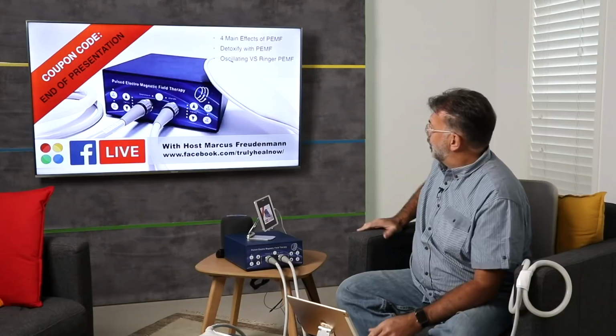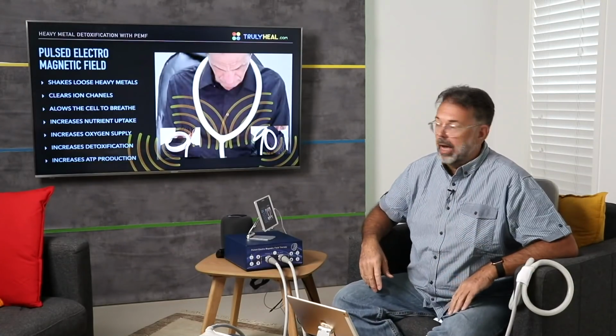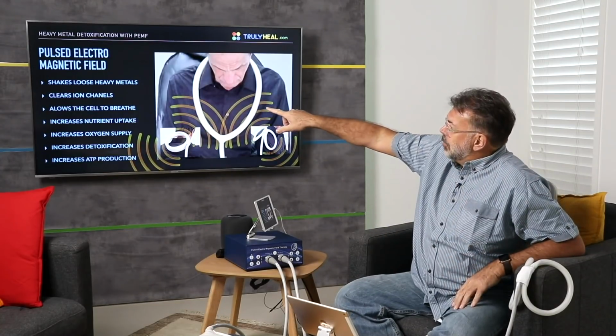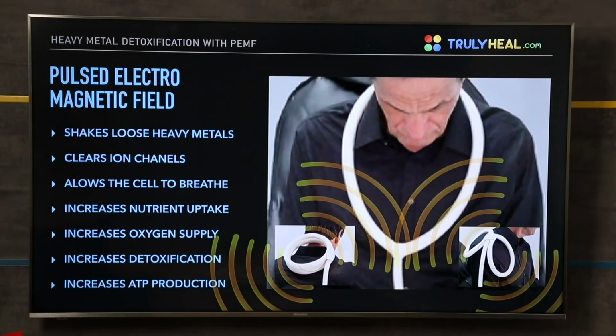So let me just go slowly now into the main effects of PMF and what that does. This is one of the slides that we've published a long time ago, and it really makes it all condensed into one slide. Let me just bring in the screen so that you only see the screen. Shakes loose heavy metals, clears all the ion channels, and I explain that in a moment, allows the cell to breathe, take in nutrients and oxygen and glucose, increase the nutrient uptake, increase oxygen supply, which is very important, increase detoxification, and increase ATP production.